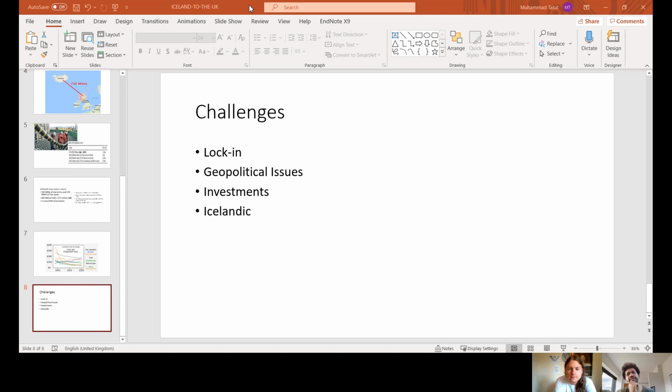There are multifaceted benefits which are not available in other options in this import of geothermal power from Iceland to the United Kingdom.